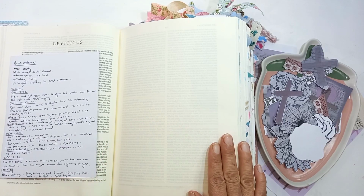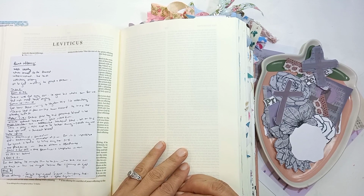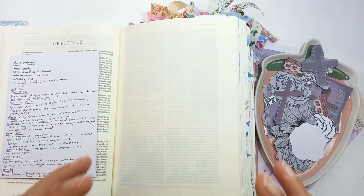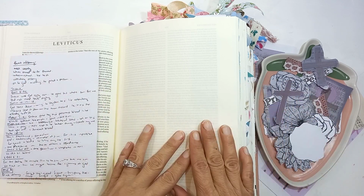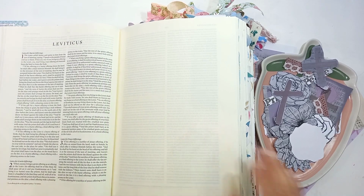I love Leviticus. I think there are so many wonderful gems in it. It is a hard book to read, but if you read it from the perspective of what you can see, the pictures and the symbolic points towards Jesus, I think it is an amazing book to read. So let's put this together.